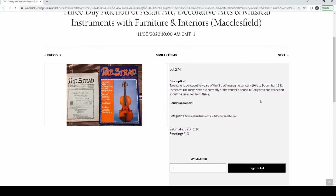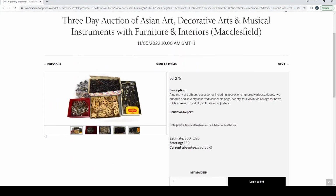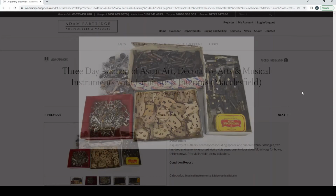21 consecutive years of the Strad magazine, 1961 to 1981. Interesting. Whole load of luthier's bits. That stuff always goes popular. And frogs as well. Box of frogs. Always goes.